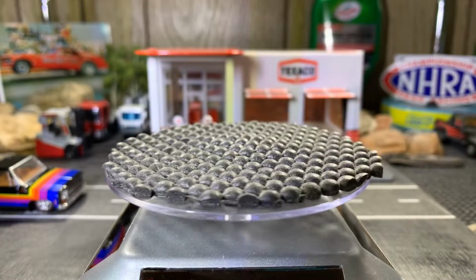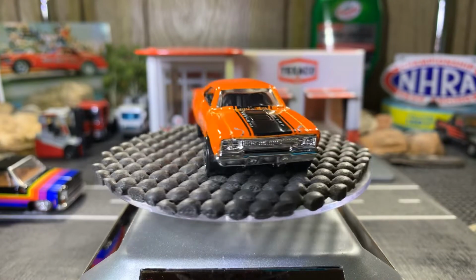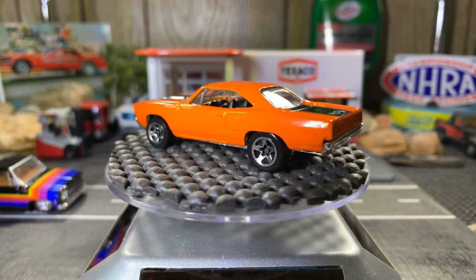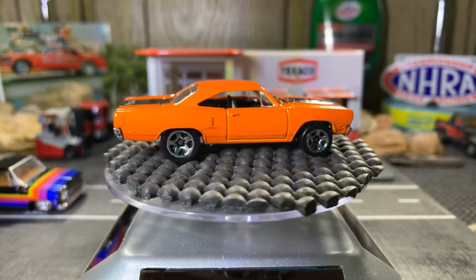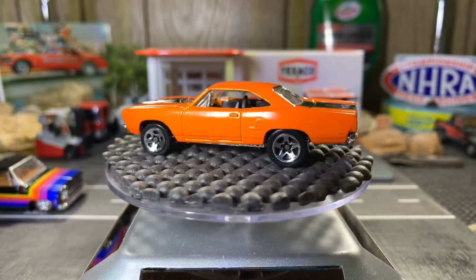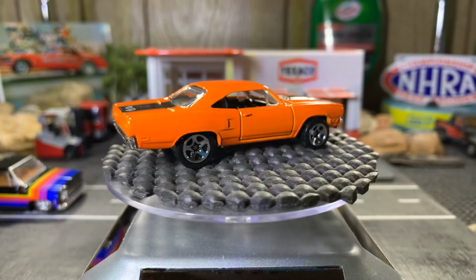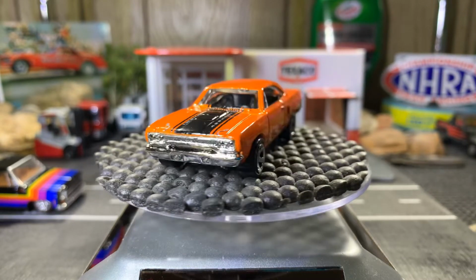Okay, guys, let's go to that one, the 70 Roadrunner. There's the Roadrunner. That's a real nice looking casting. Okay, next one's a 1970 Plymouth Barracuda convertible. This one's really nice as well. This is a real nice casting.